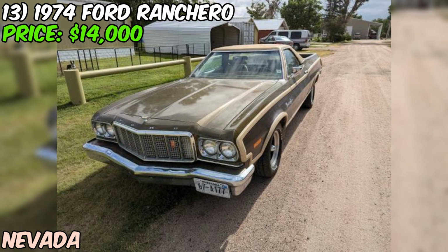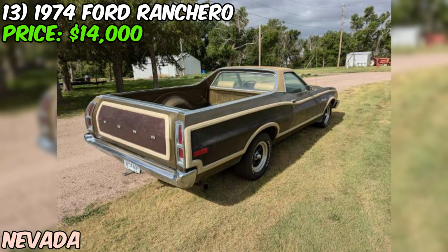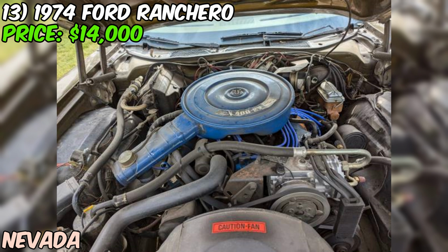But the real star of the show here is the exterior. The brown paint is in excellent condition, with no rust to be found. And with the original rims and fancy hubcaps included, this Ranchero is sure to turn heads wherever it goes.